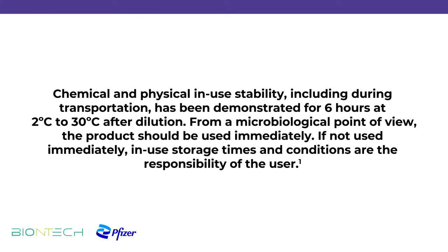Chemical and physical in-use stability, including during transportation, has been demonstrated for 6 hours at 2 to 30 degrees centigrade after dilution. From a microbiological point of view, the product should be used immediately. If not used immediately, in-use storage times and conditions are the responsibility of the user.